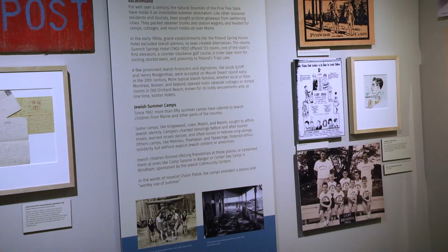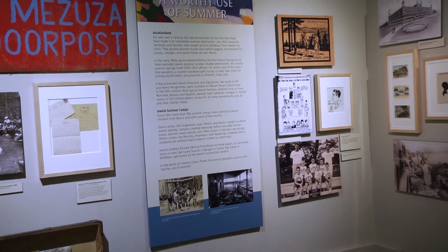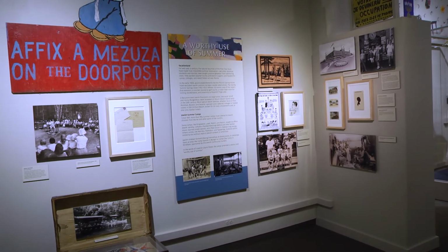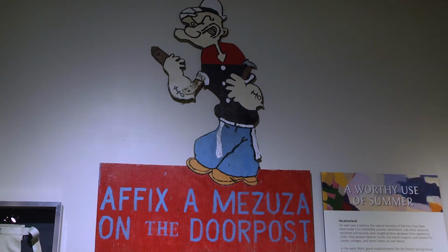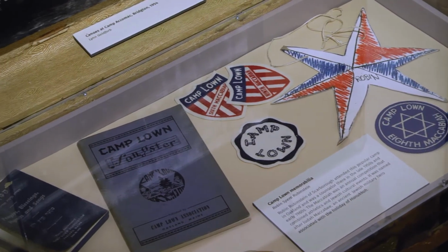Here's a brief look at Maine Jewish summers. Through the decades, dozens of summer camps catered to Jewish young people, initially because other camps would not admit them. This wooden Popeye cutout from one of the boys' camps reminds campers to follow an important Jewish practice. Below, a trunk filled with ephemera from a popular camp in Oakland.